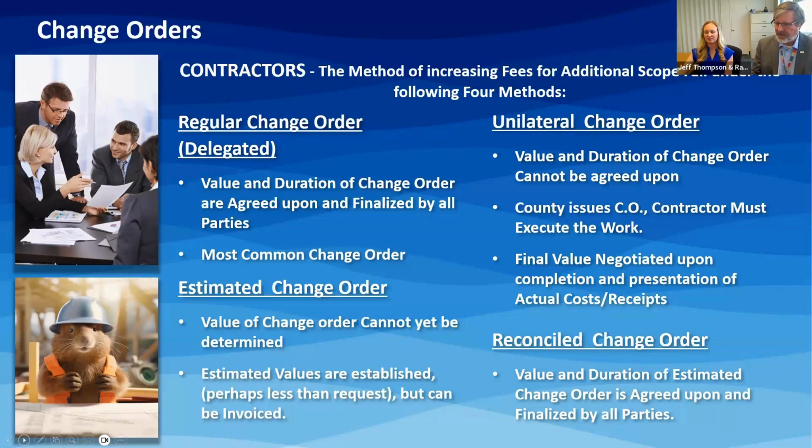We all agree that the value of the cost of that change order, the duration of time, if there's additional time, if it affects the critical path, we all agree upon that and we finalize it. So that is the most common change order. And we can do that relatively quickly. We can provide several change order requests on a single change order.